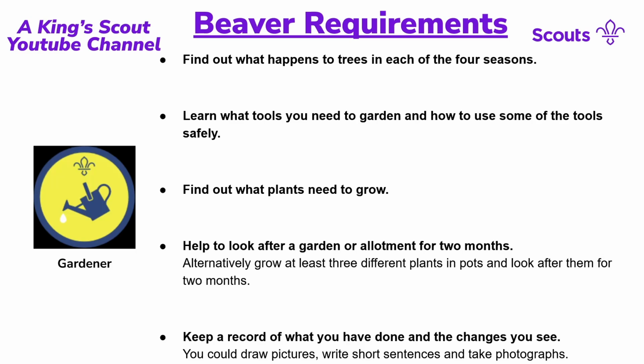Beyond that, if we think a bit more towards the Chief Scout's Bronze Award again, finding out new facts, as we mentioned, is part of the skills challenge. Although, other than that, I don't see many other links we can make with that one.